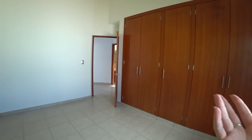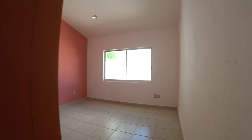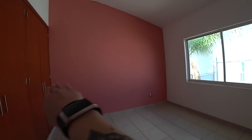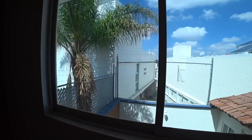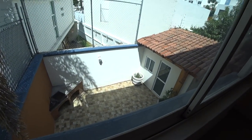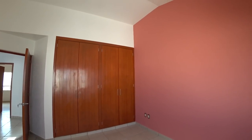Plenty of closet space. And then going into the other bedroom, pretty similar. It just doesn't have that little shelf that goes across. I think this is the smallest of all the bedrooms. And again, you can look down here and see this patio and the maid's quarters. It also has its own closet space.